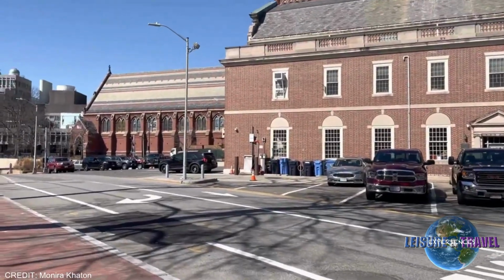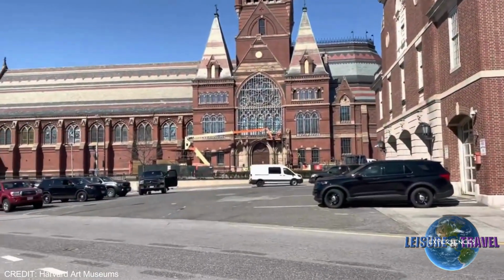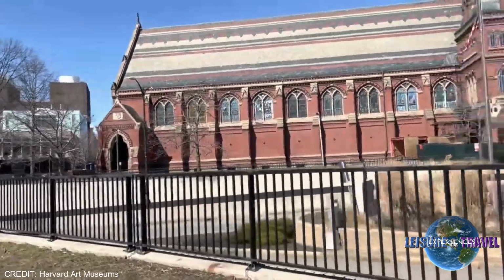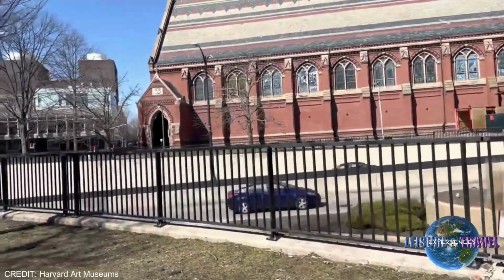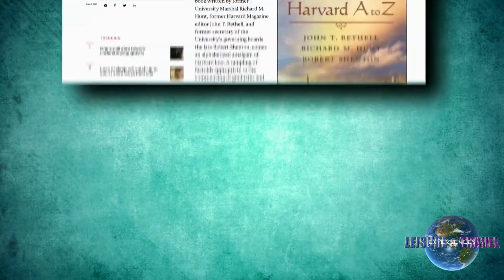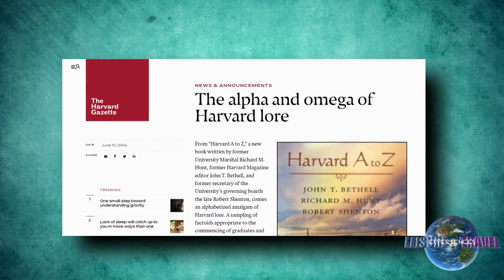Harvard University, founded in 1636, is the oldest institution of higher learning in the United States and is widely considered one of the world's leading academic centers. Go to the Harvard Information Center to take a spirited and entertaining free walking tour of the campus, guided by a student who will share history, Harvard lore, and personal perspective. Or you can download a tour from their website.